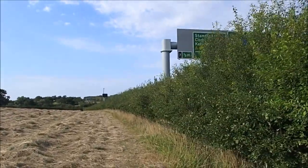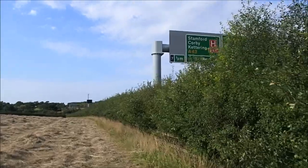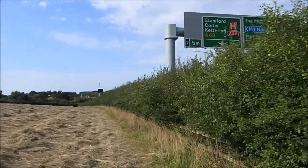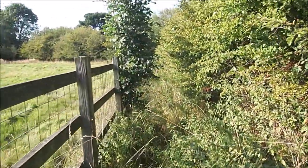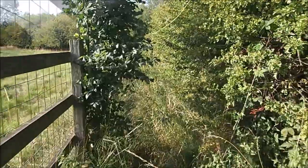This stretch, we really are walking practically on the roadside of the A14, but in the field, so it's not too bad. Some people, when you mention hiking, think of the Rockies or the Pyrenees, but try the fields around Kettering. They certainly won't fail to please. Crikey, this bit's a little bit overgrown.